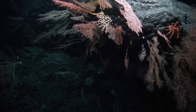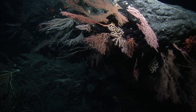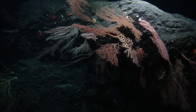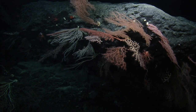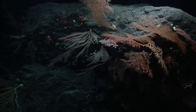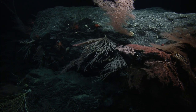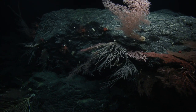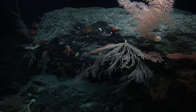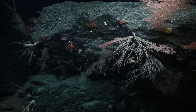That is amazing. Just to be able to be sitting here and watching this in real time, that itself is amazing. We had a viewer also ask how deep we are, and we're about 8,000 feet or 2,400 meters deep. So that's just amazing that we can see this.